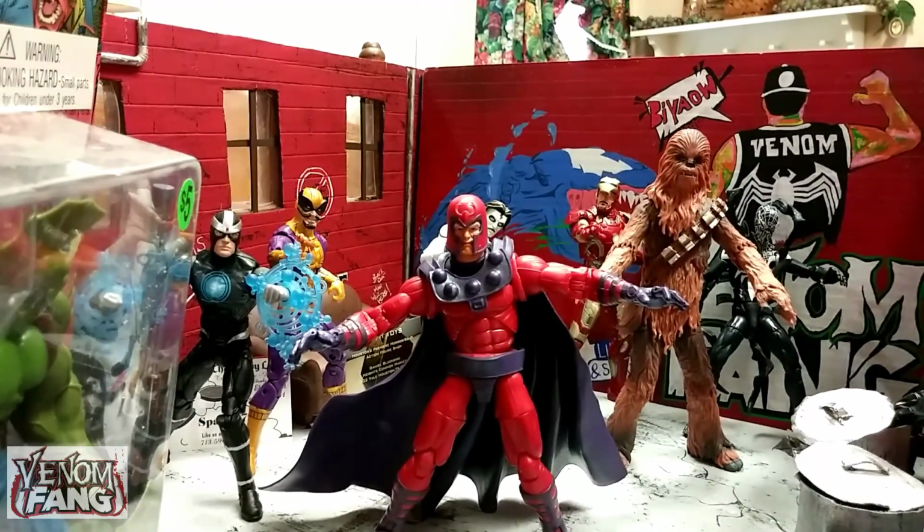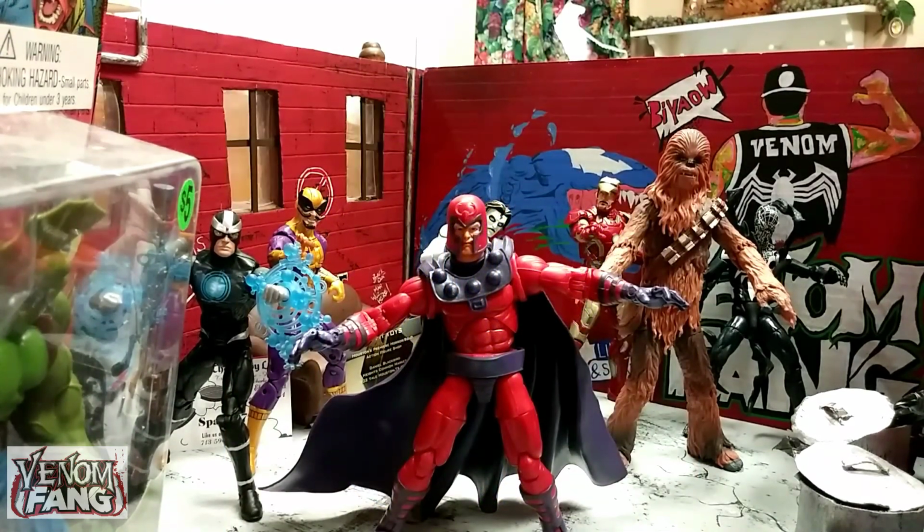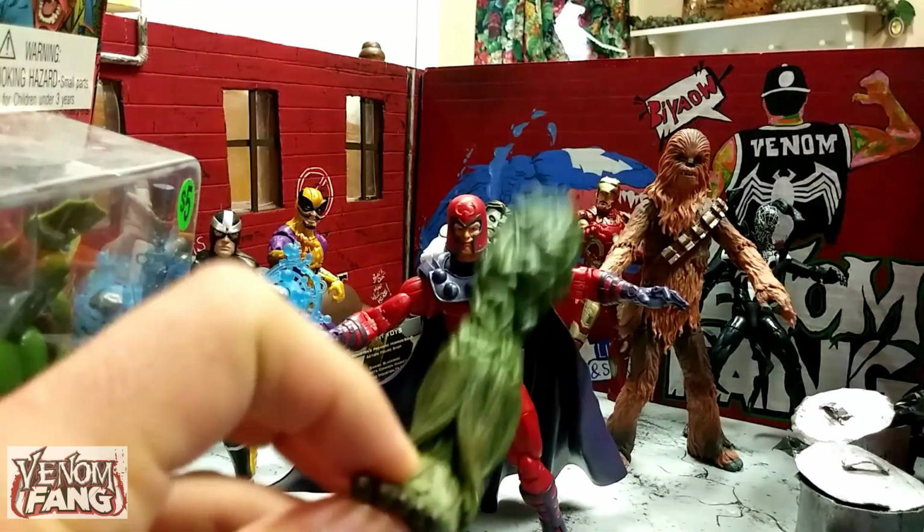I am trying to build the Man-Thing. I need the head, and I need the right leg, because I actually have this leg coming in the mail from Josh Holly. So I need the head and the right leg, and I'll be able to build Man-Thing finally.